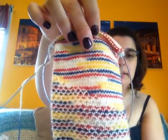Oh, I'm sorry. I thought I only had 2 WIPs. I've got 3 in front of me. The first WIP is my autism awareness socks. I did not get them finished for April. Things just came up, and I don't even remember what I was finishing up in April. I don't know, but I never got to finish these socks.